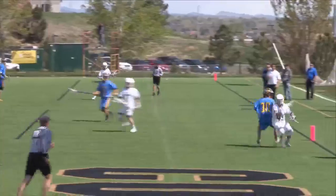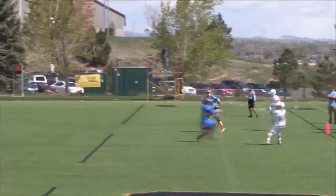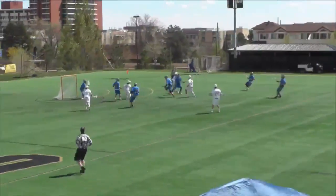Kalezi will work it up the far sideline. Kalezi rolls to the inside, back to the outside. Now he's got a clear path across midfield. He's going to feed the middle of the field for Pugh. Climbs the ladder and pulls it down. Tries to force the feed for Brown.